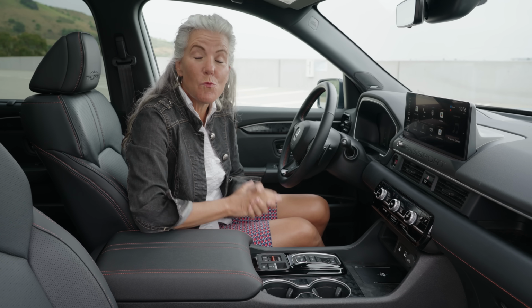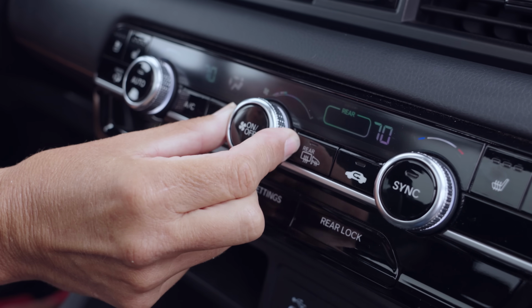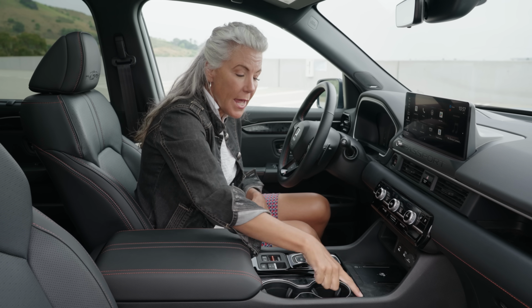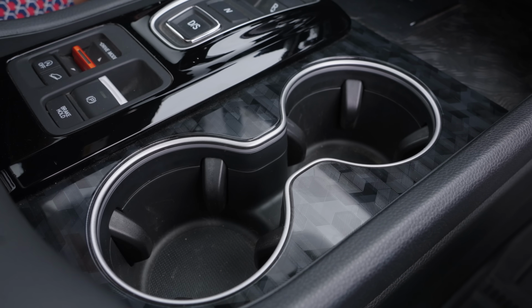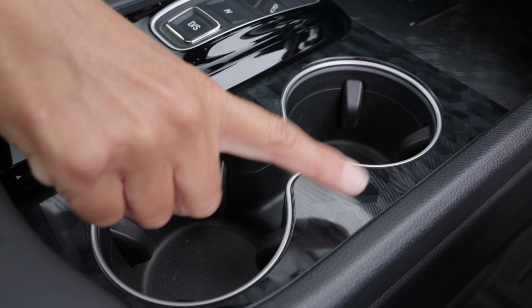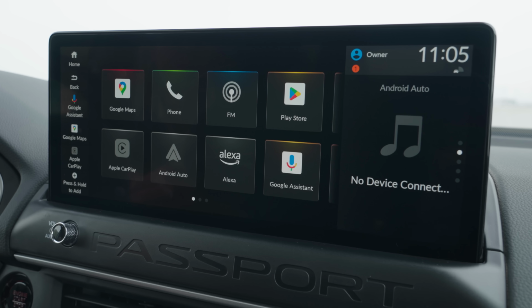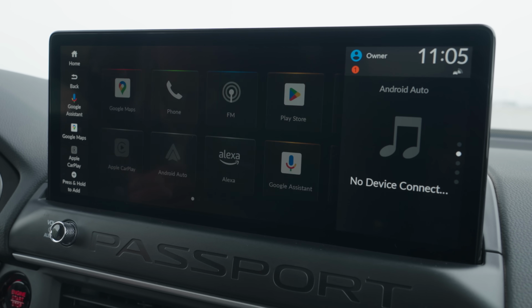And the materials in here are really good quality as well. I mean, I love the way these knobs feel here. I'm digging the contrasting stitching, and plus you've got this camo pattern around here. It's not filled with piano black because that just leaves fingerprints and it's really annoying. And everything that you use on a daily basis is an actual physical button. Like, check this out, 360-degree camera, boom, right there on the screen. You don't have to go messing around with any menus or submenus.